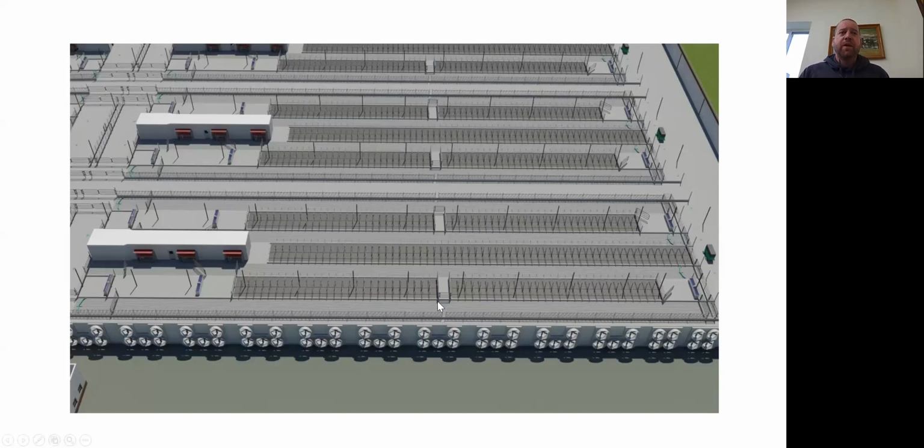So here's kind of a 3D cartoon image of the robot barn. We've got 3 robots per pen, and then 6 robots in each room. We designed it that way to make it easier for maintenance. You've got multiple robots there in the same area, and then we've got about 180 stalls in each pen, 6-row configuration. And then we've got our sort pen up there in front of the robots.